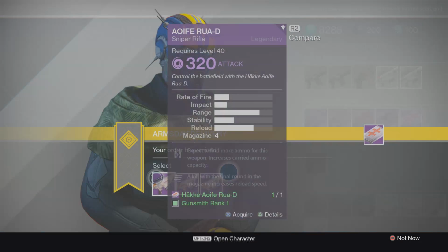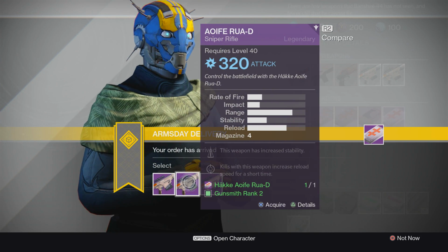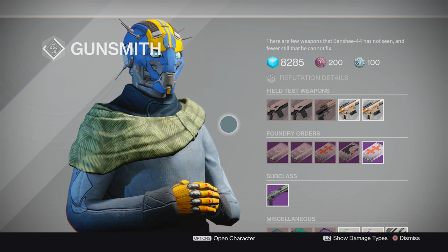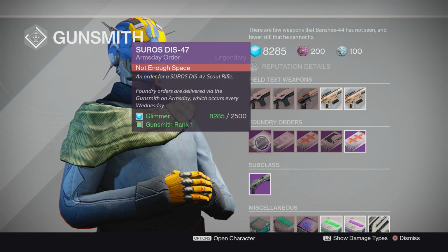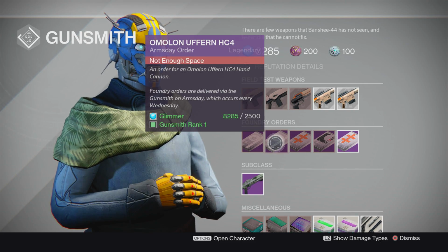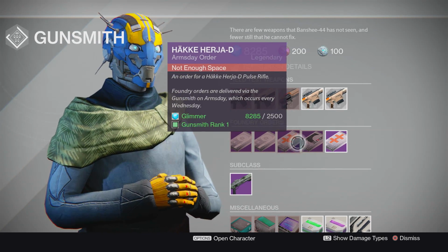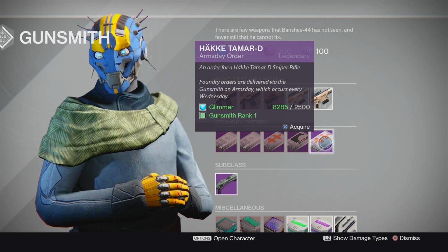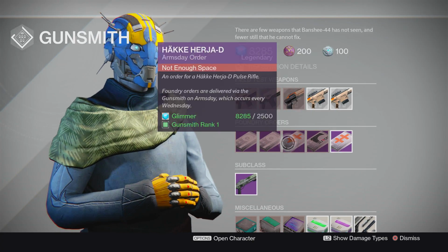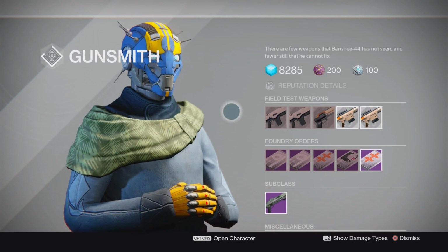So if you have to pick up an Aoif Rua D today, you're probably gonna want to pick up roll number 2. And for next week's orders, first up we've got the Suros DIS-47 Scout Rifle. Pick this up. Next we've got the Omelan Ufern HC4 Hand Cannon. Then we've got the Haka Herja D Pulse Rifle, the Suros JLB-47 Rocket Launcher, and finally the Tamer D Sniper Rifle. I would really recommend picking up at the very least the Suros DIS-47 Scout Rifle.